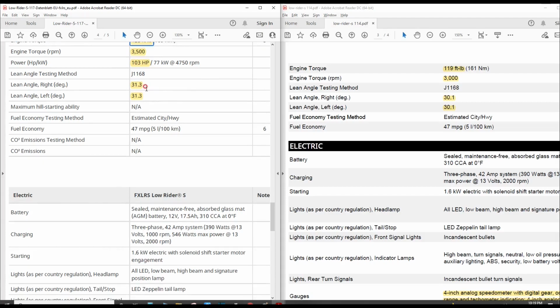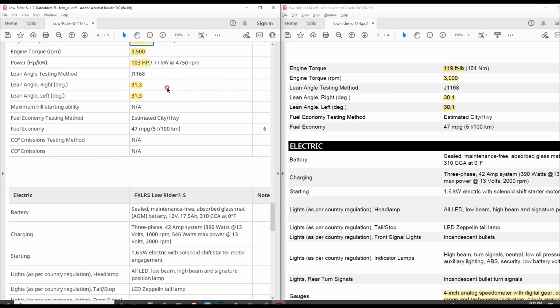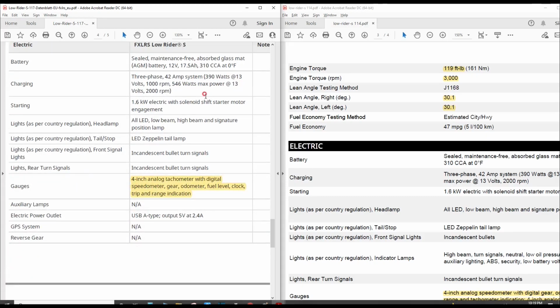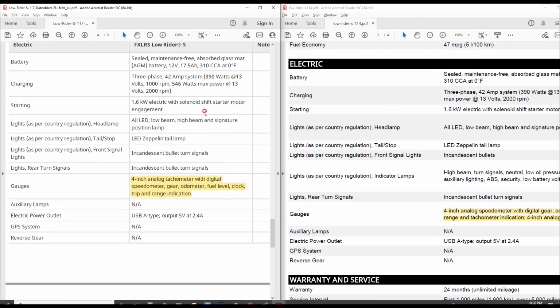As expected, the lean angle has improved by about 1.2 degrees, which is great because every degree counts when you want performance, especially going into a turn. So it's nice to see that there's an extra degree between the two bikes. And then going down to the electric portion, which I thought would have a little bit more upgrades, but it looks like everything is the same.